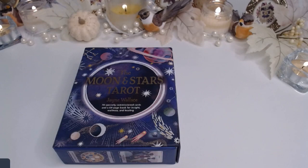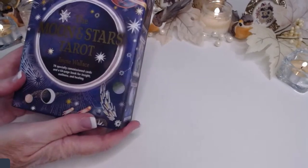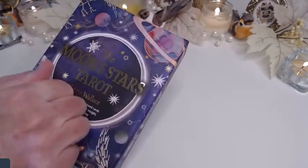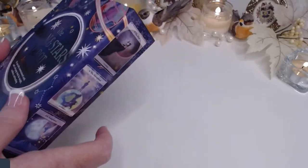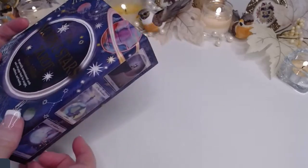Next, we're adding the Moon and the Stars Tarot by Jane Wallace. Again, these were all mass market decks, hardcover box. So I bought these all on Amazon. I like the metallic box. These are one of my favorites.